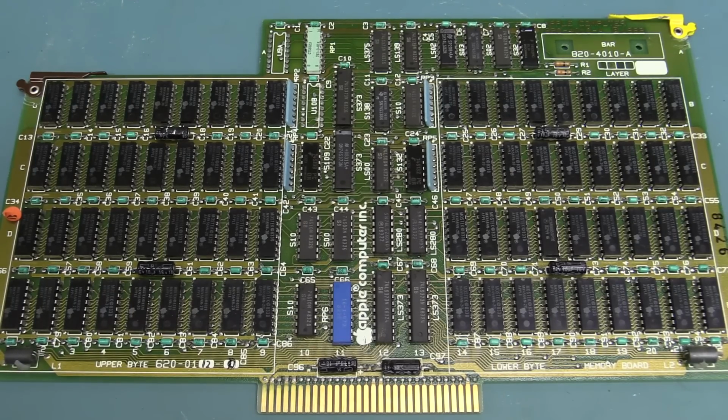So the total system memory on the Lisa was 1 meg, and I believe this Lisa 2 was sold standard with 1 meg of memory, so it would have been populated with 2 of these boards. But it was capable of going up to 2 meg, but I don't know if anyone ever sold boards that allowed it to be expanded up to 2 meg, at least possibly not Apple, maybe a third party.